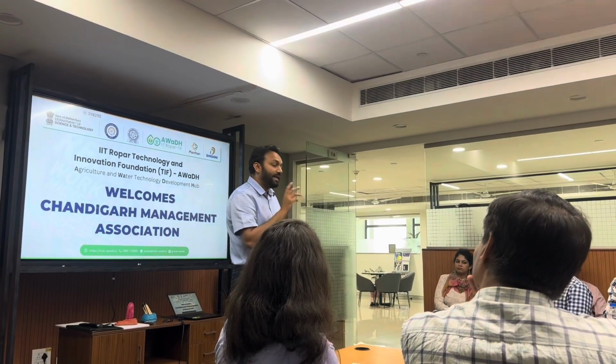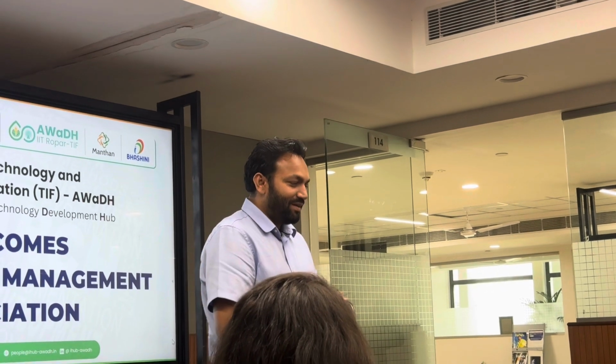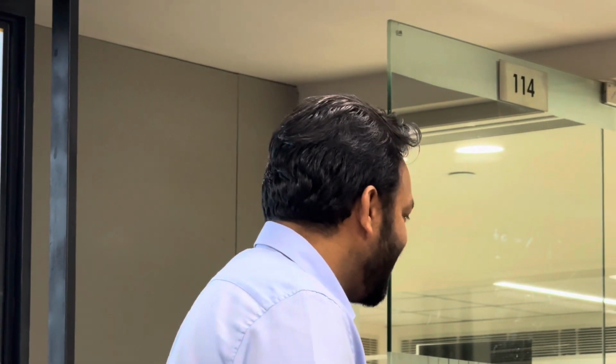IIT Ropar charges probably the lowest amount of money for food and residences. I say this because, for example, recently I visited one university that is one of the best universities in Punjab, and I by chance asked their vice chancellor what is the fee of the hostel that you charge for 6 months. He said 16,000 rupees per 6 months. For the food? No, only for the residence. Okay. And we charge less than 6,000 rupees for 6 months. Great. High quality rooms, very nice rooms, and the ambience is perfect, but it's still the lowest fee.